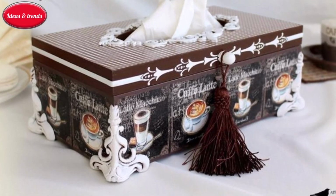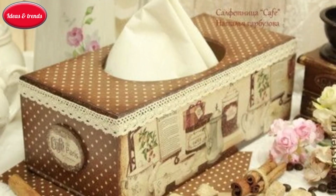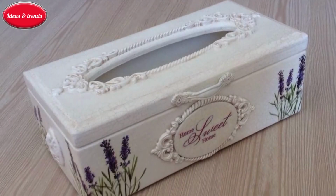Number 3. Protection for tissues. Tissue in a box remain clean, protected from dust and other contaminants, ensuring that they stay safe for use. Number 4. Portability. Tissue boxes are lightweight and portable, making them easy to move from one room to another or carry in a vehicle.